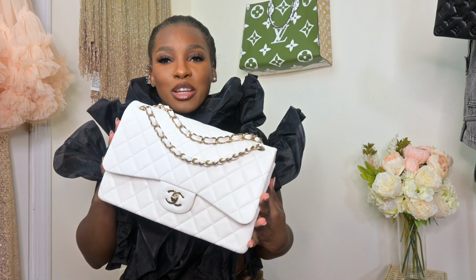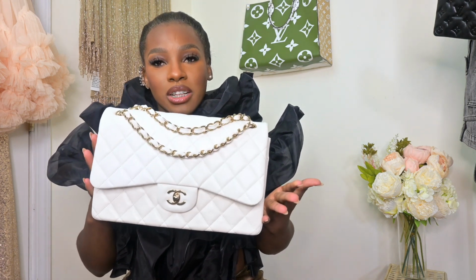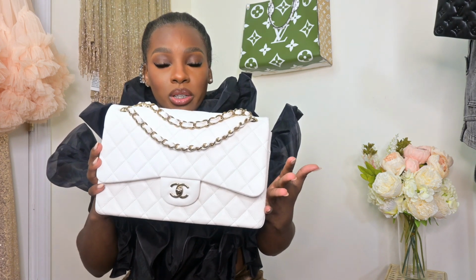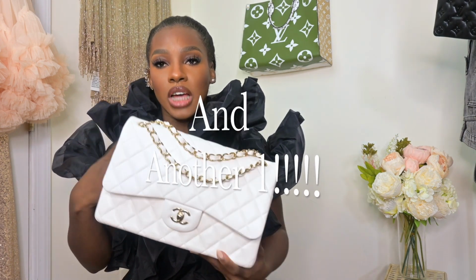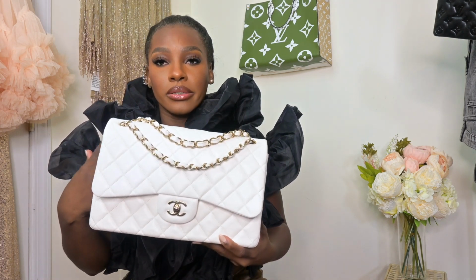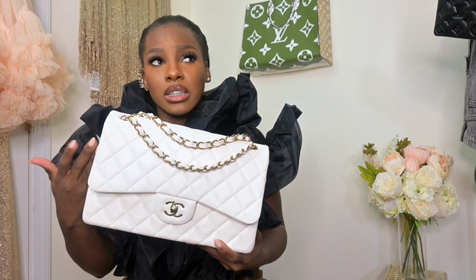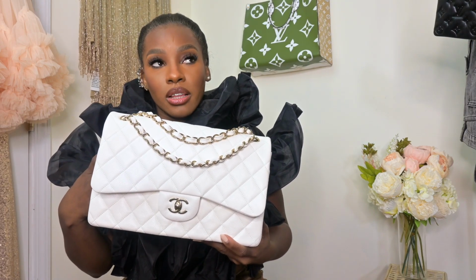So coming in at number 12, we have the white classic double flap caviar quilted bag that I showed you earlier. It's the same thing as the black one. It's just a size smaller. And this has always been on the list too. I wanted a white one and I wanted a black one. And honestly, on the pre-loved market, they were going for more than they cost in the actual Chanel boutique. So I just wasn't trying to buy either one, to be honest, but I felt like if I'm going to spend the money and there's no price difference, I might as well just get a brand new one.